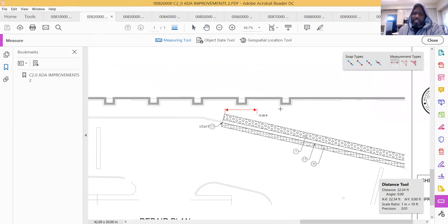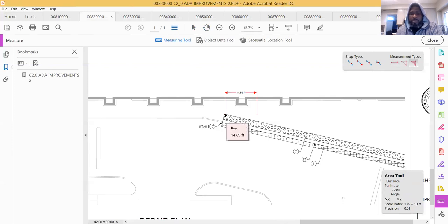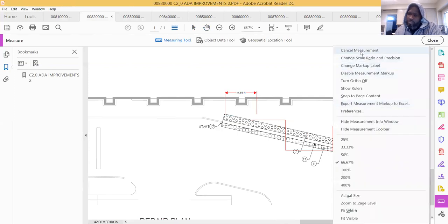So you see how it just goes across there? Let me see if I can, let's see here. Let's just do this one here, where we do a distance. See this here? It's not allowing me to do it. Before it was allowing me to. Let's see if I can figure this out real quick.